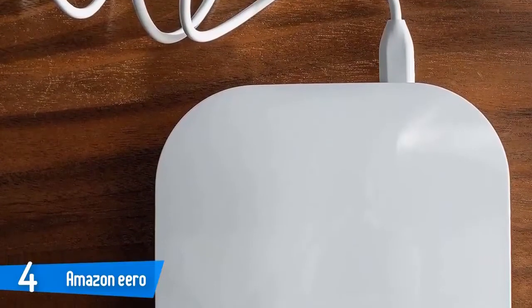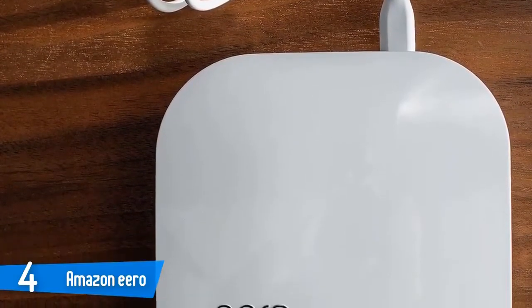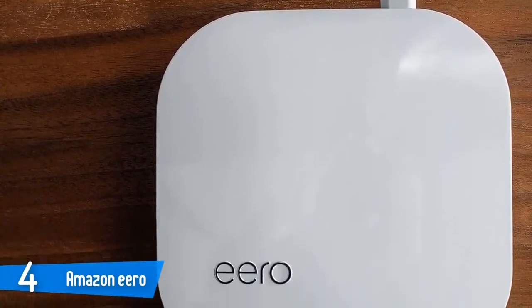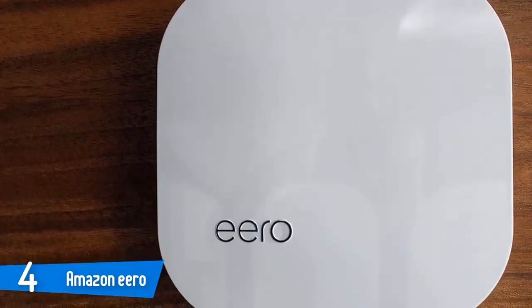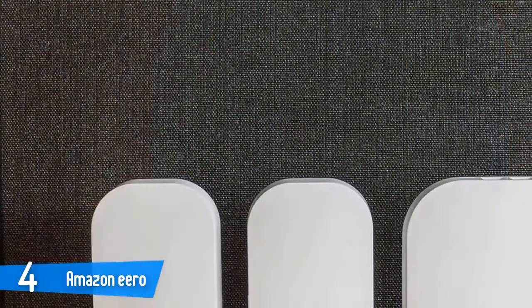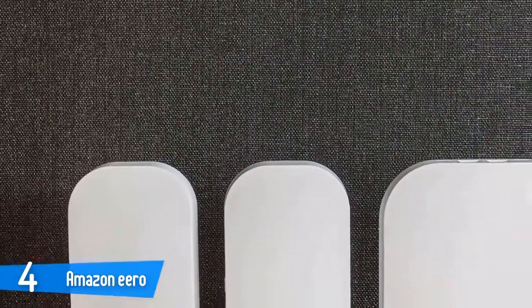The Eero units are squat cuboids with gentle curves, matte edges and a reflective finish on the top. Measuring 60 by 98 by 98 mm, they're a lot smaller than your typical networking kit as well. One could pass for an Apple Magic Mouse if you squinted.